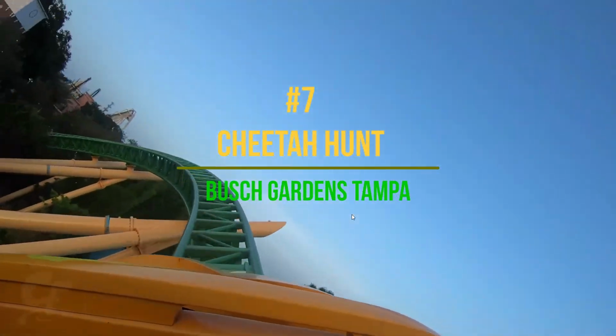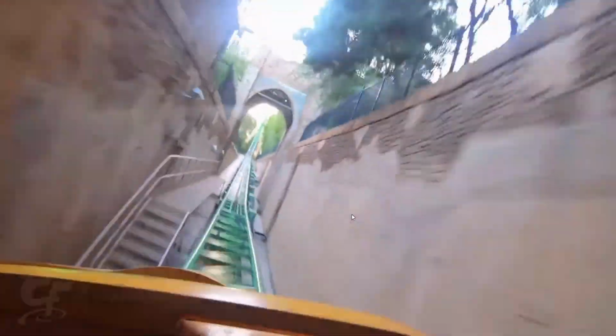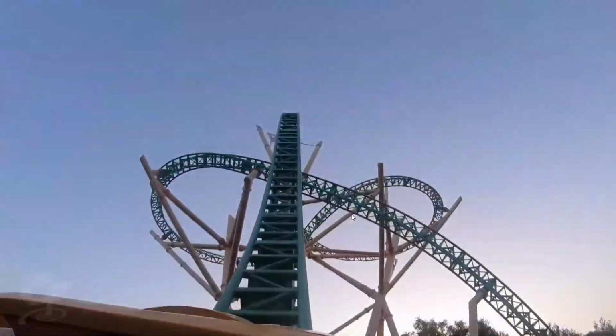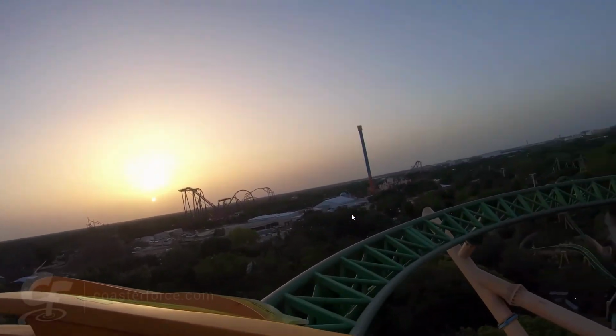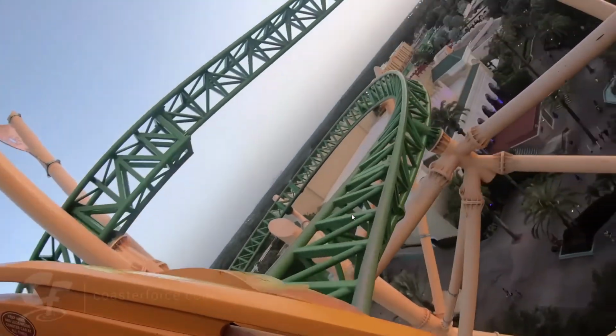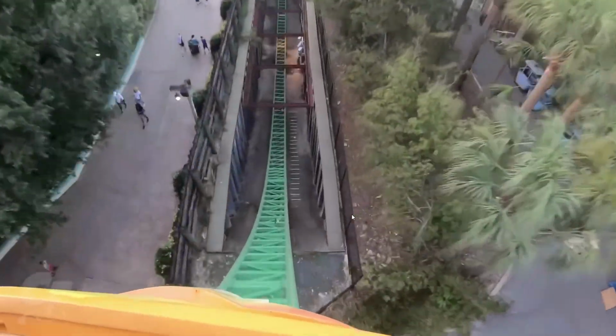Number 7, Cheetah Hunt from Busch Gardens, Tampa, in Tampa Bay, Florida. This ride has a unique layout because you are in the eyes of the cheetah. You are in the body of the cheetah. You are a cheetah when you are on this ride. You feel like one. You're low to the ground, going through the grasslands of Africa, trying to find your prey.